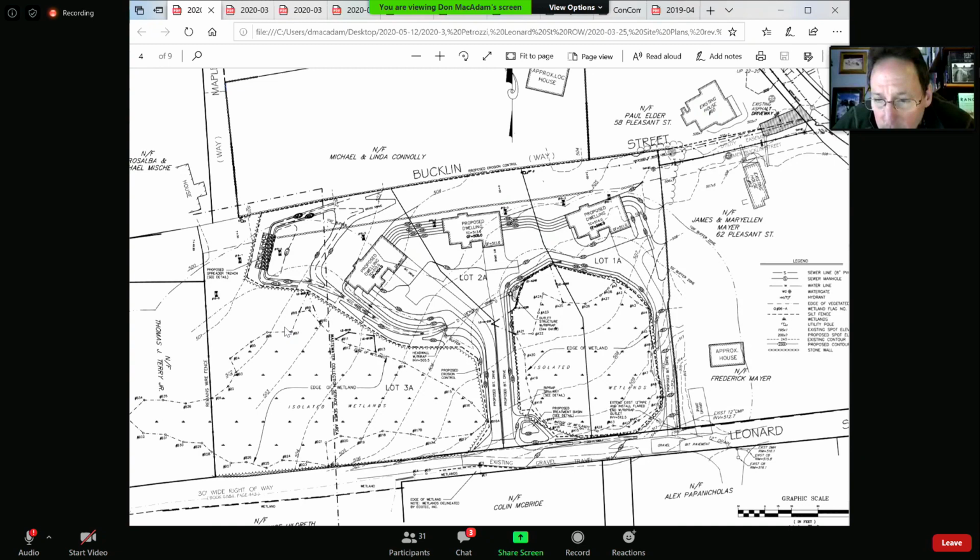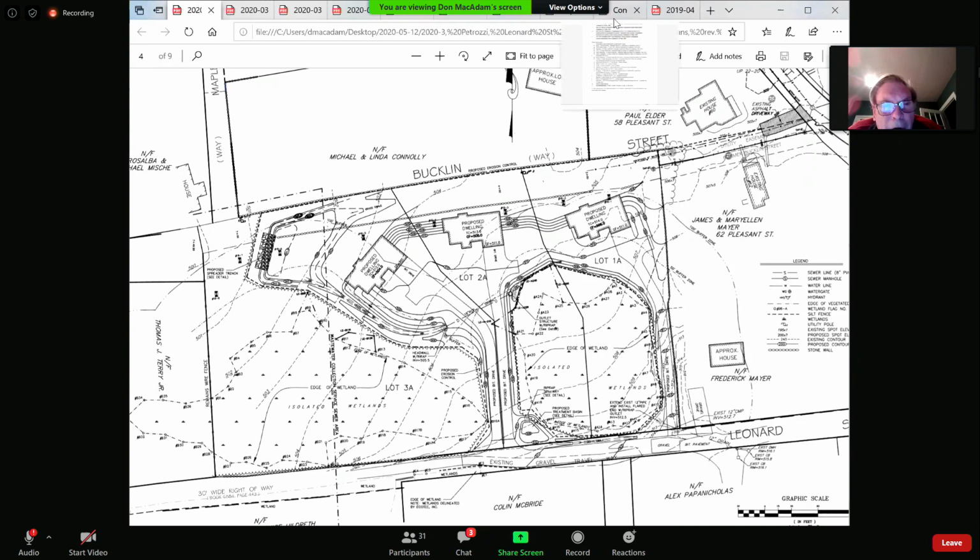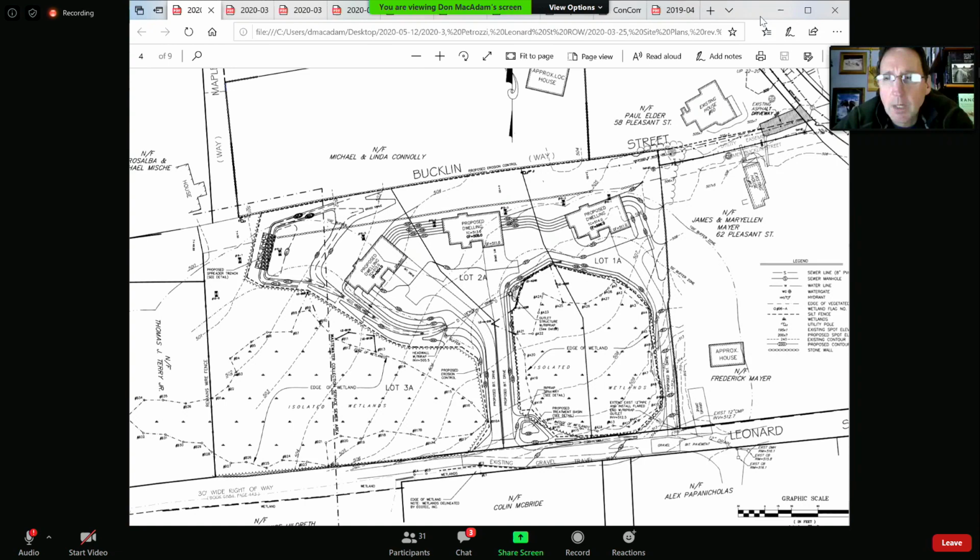Does that sound okay, Mr. Saunders? That sounds better. Anything you could do to tweak that and spread that water out across, give everybody an equal share of it, as opposed to Maple Street Extension getting 50% and everybody else getting 50, that would be helpful. Okay, so Mr. Truax will look at that.